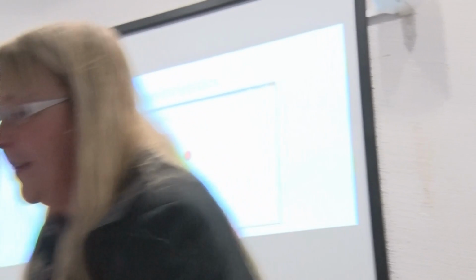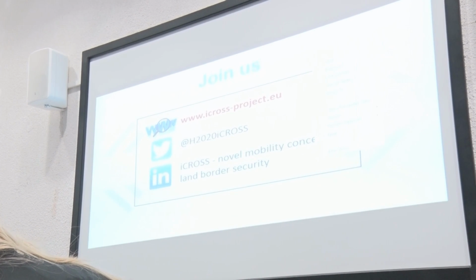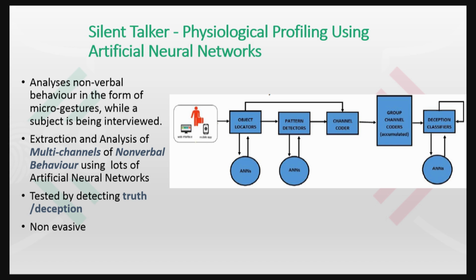So how are we doing this? Let me take you back to this one slide. Our systems are based upon artificial neural networks. We use them first to detect all the objects on the face: eyes, nose, ears, mouth, facial expressions, you name it. Once we've got the objects, we then look at the patterns.